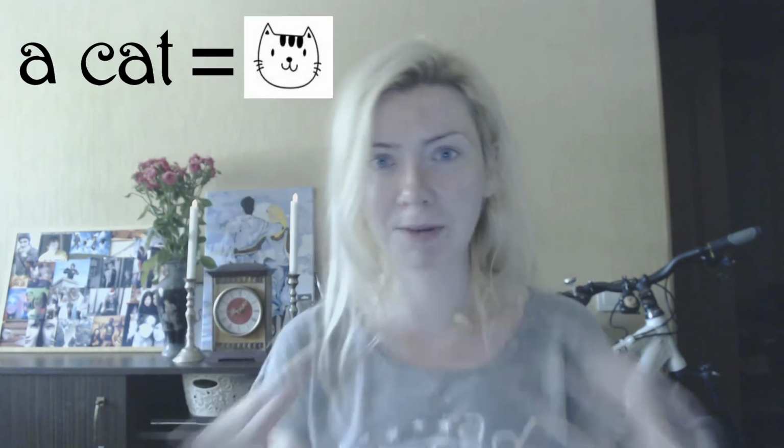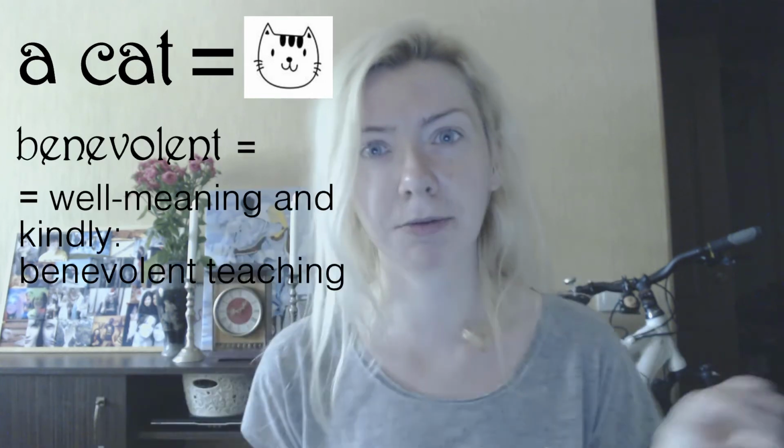When you're recording your vocabulary, make sure you're recording it properly. So why don't you include a little drawing if you're learning a name of a particular object? Or why don't you include a little definition if you're learning something more abstract? Try minimising translation when you're recording vocabulary.